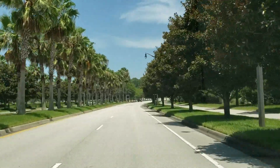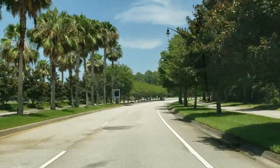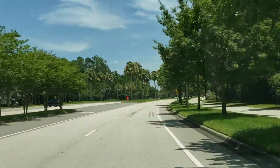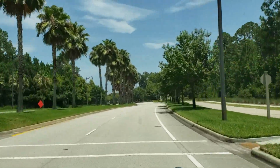See the people out on their golf carts. Still decked out from the 4th of July. There was 360, I think, golf carts that participated in the golf cart parade that they did on the 4th here in Nocatee.